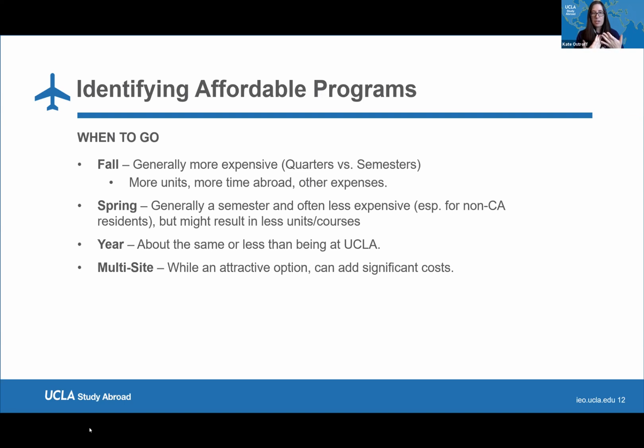And we do want to mention there are a lot of multi-site programs you'll see, and they are really attractive options, and we understand why, and they are really neat opportunities. But we do just want to mention, if one of your goals is to identify affordable programs, these are programs that we would typically recommend avoiding, or at the very least, really making a note of the price before you get too far in and comparing it to non-multi-site programs.